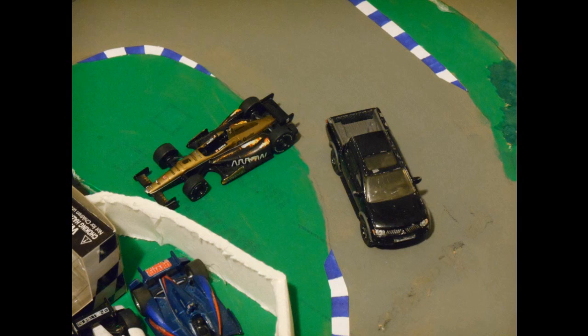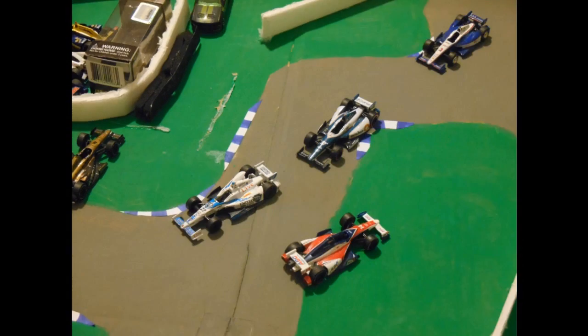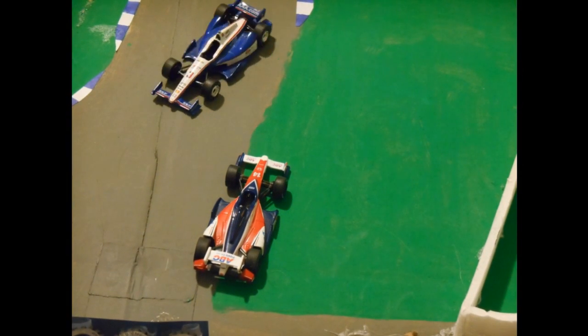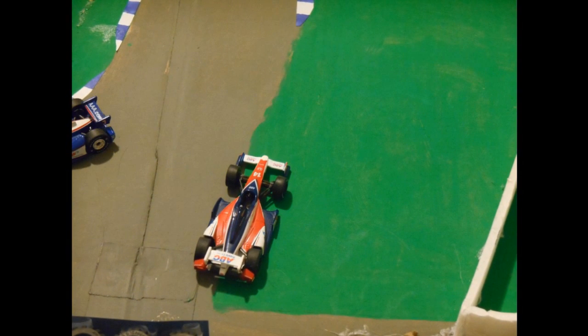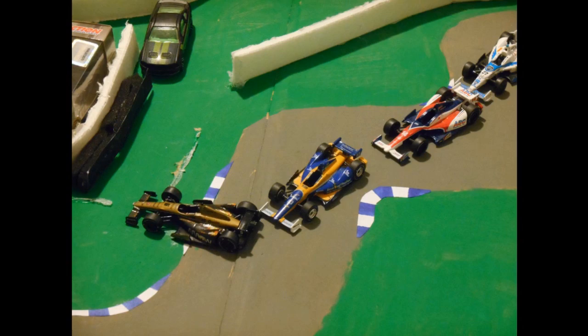His day's going to be done, as it looks like he went off the bumper of Charlie Kimball, and then Daly, who checked up to avoid that incident, got spun out by Takuma Sato. Looks like Connor Daly's going to be able to continue. He's on the pit lane getting new tires. But James Hinchcliffe, with that impact to the front of his car, his day's going to be done. Tough break for the number 5 team.